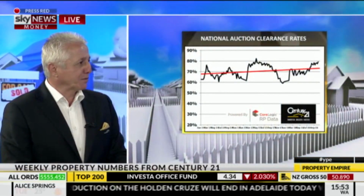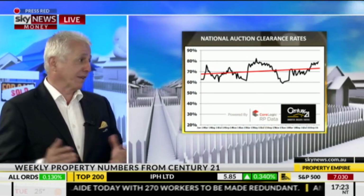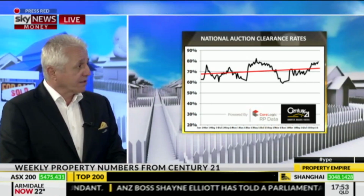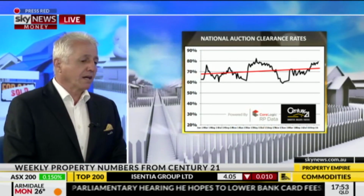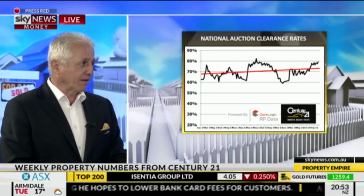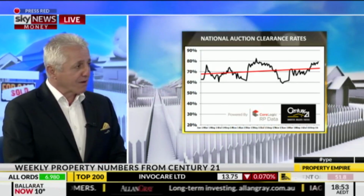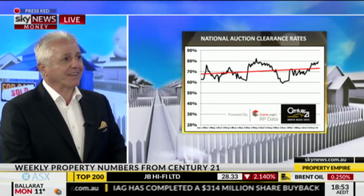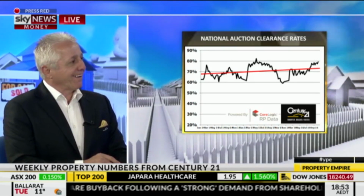Chris, 79.2% on a national basis. This time last year was 72% flat. So again, we're still performing better than this time last year. Sydney wasn't the number one auction clearance city this particular week. It did get 81.5% clearance, along with Melbourne at 81.2%. But the pick of the crop was Canberra at 86.7%. So maybe the people are getting confident with the current government politics. Yes. Compared to Trump, they're thinking, well, we can't be too bad in Australia.